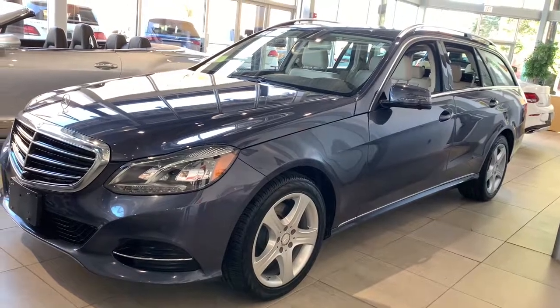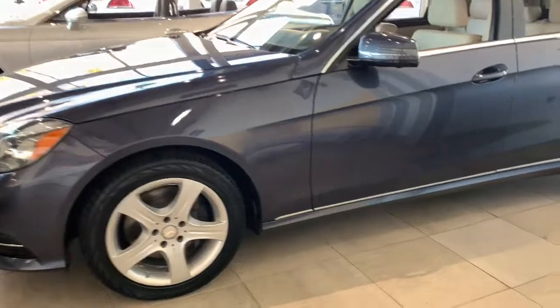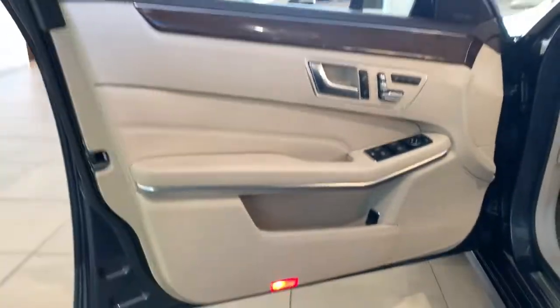You just found the 2014 Mercedes-Benz E-Class. This vehicle is an outstanding buy with fewer than 80,000 miles on the odometer. Make the most of every drive when you travel in modern style and comfort.